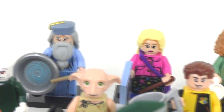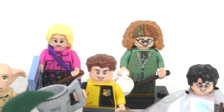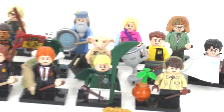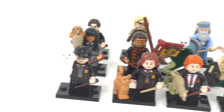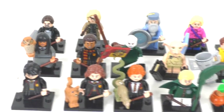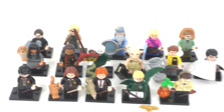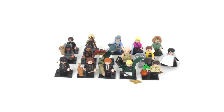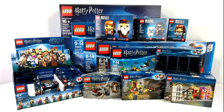Cedric Diggory inside his third task outfit, 3 of those. Professor Flitwick, 3 of those. Mad-Eye Moody slash Barty Crouch Jr., 3 of those. Albus Dumbledore inside his year 5 outfit, 3 of those. Luna Lovegood, 2 of those. Professor Sybil Trelawney, 2 of those. And then finally, Harry Potter inside his invisibility cloak, 2 of those.